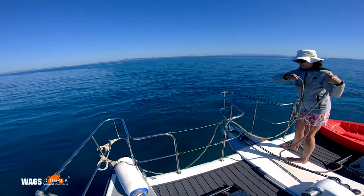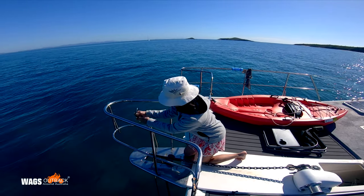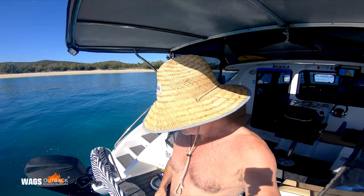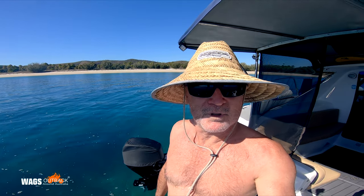Deb's just let the anchor down. Put the bridle on. Yep. Oh, just jumped in the water. Absolutely beautiful. I believe this is called Considine Bay or something. Yeah, she's a bit chilly. It's just a grassy, sandy bottom. Beautiful.